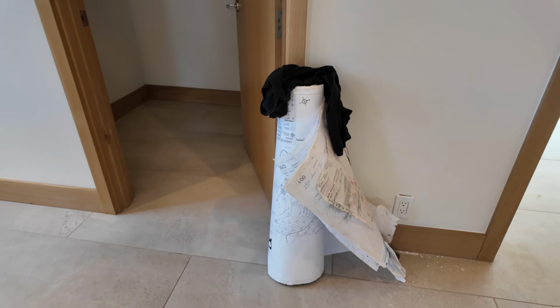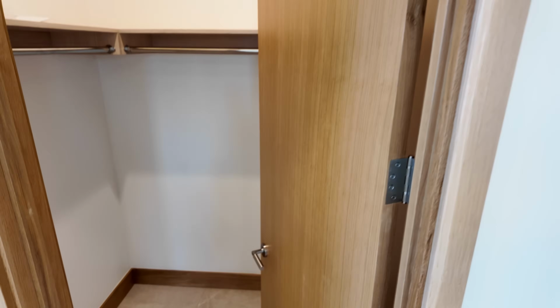Full set of plans, homes under construction. They're doing a little bit of finishing up on just a couple things here and there. So you will see some construction things every once in a while here in this video.